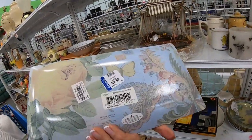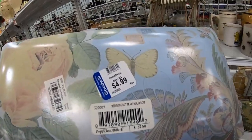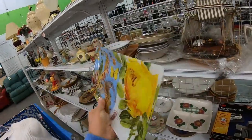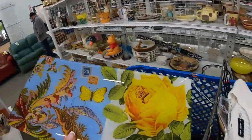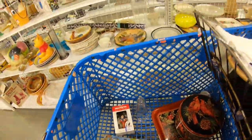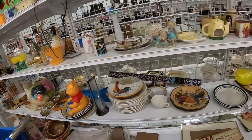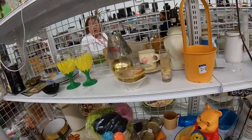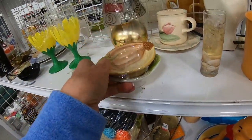This is just a beautiful floral tray by Fringe Studio. Looks to be new, doesn't necessarily mean it is. $5, and it was sold at Bloomingdale's. That Bloomingdale's sticker will tell me that I do want to pick this up. Not that I buy everything from Bloomingdale's, but if it has like Nordstrom, Bloomingdale's, you know, a higher end department store, that kind of gives me the clue that I do want to take more consideration than if it didn't have the sticker.